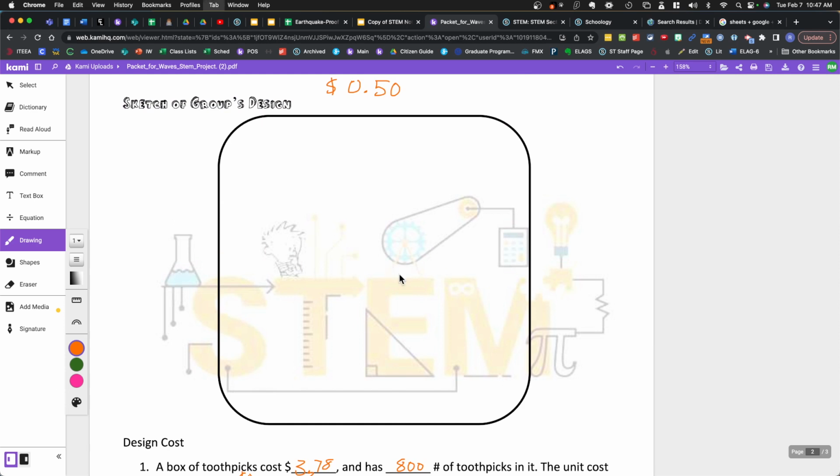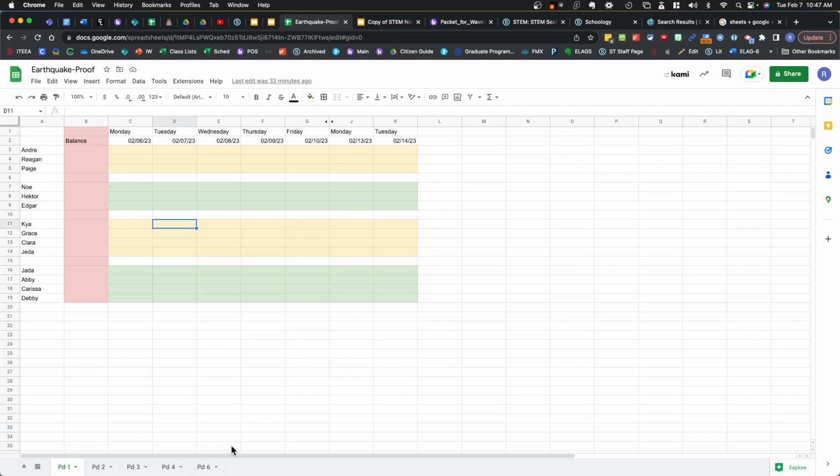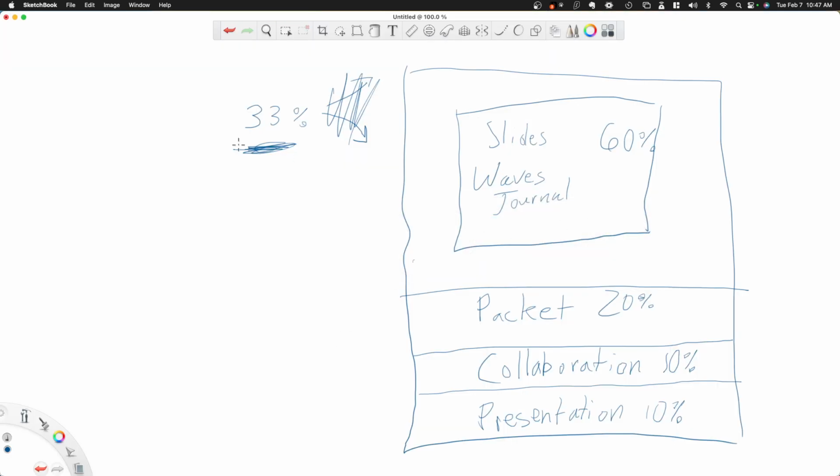And I'll be keeping track of that on my chart here, where I have how much people have spent and all that sort of information. Hopefully that's helpful. Remember, this should be a good boost to your grade. You should be able to get a good score on it that increases your grade.